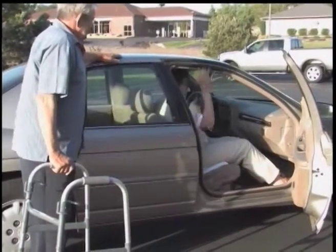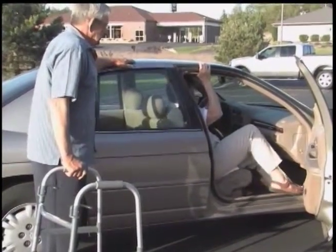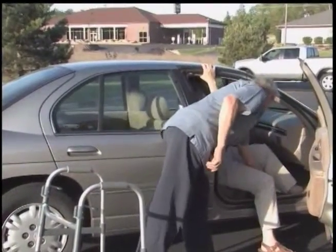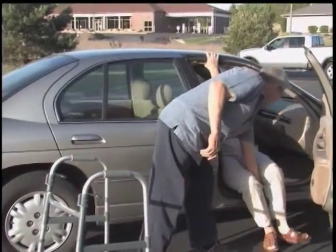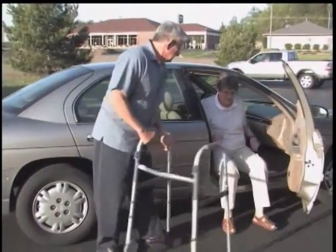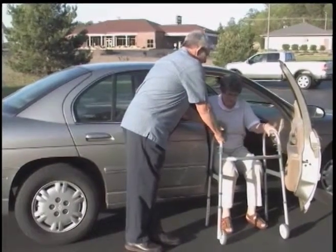Patient uses small scooting movements to adjust her position in the car. She slides gently towards the edge of the seat, using the door frame, a helper, the console of the car, and the door to assist her. A helper can stabilize the walker.